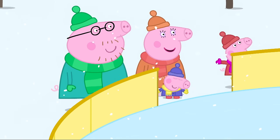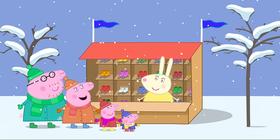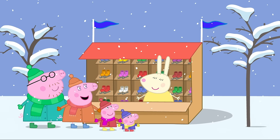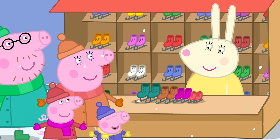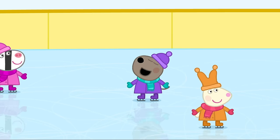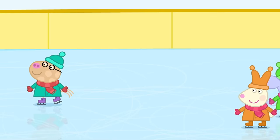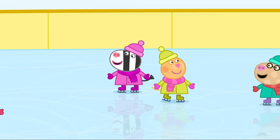First, we need some skates. At the ice rink, everyone wears skates. Hello, Miss Rabbit. Hello, Mummy Pig. We'd like to hire some skates, please. There you go. Thank you. Happy skating. Here are Susie Sheep, Rebecca Rabbit, Danny Dog, Zoe Zebra, Candy Cat, Emily Elephant and Pedro Pony. Peppa's friends can ice skate very well.